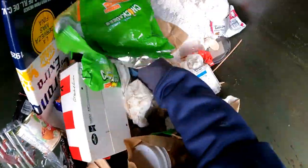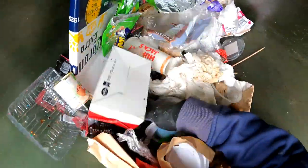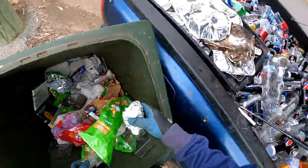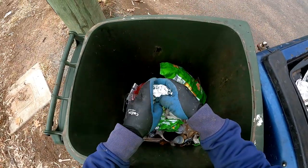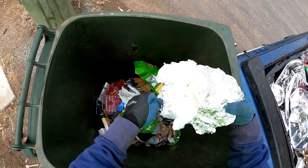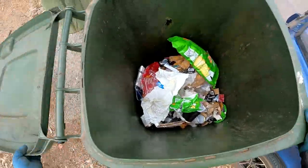Whatever that stuff is, it's heavy. Monstrously heavy. Don't even know what that is. Bit of alfoil there. Bit of paper in it. Alright. That's all we're going to get out of that too.